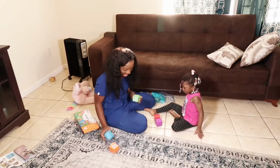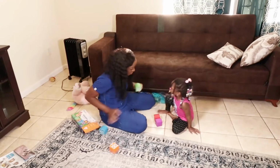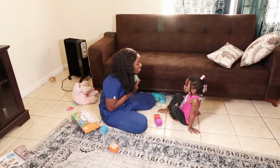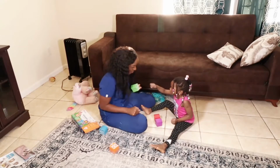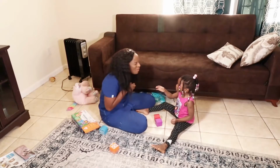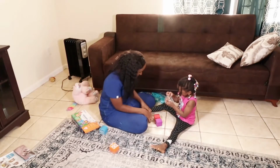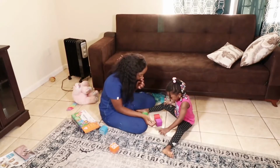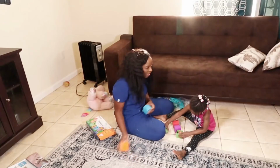Now let's see. I have the blue and the green. Which green? One? Green. Very good. What number is on the green? Three. How many dots? One, two, three. Number three. Now let's do peekaboo. Peekaboo! I opened it myself. What's inside? What's this? Horse. It's a horse. And then what about these two?